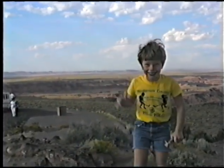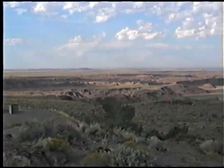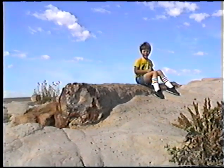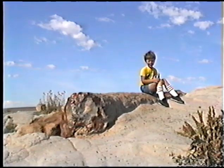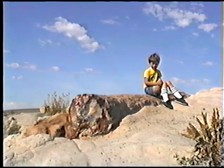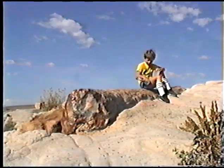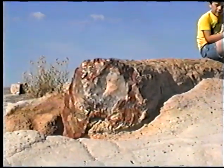Well, hi there. This is the Painted Desert. Yeah, it sure is. And now, one second, my mom's going to take a picture of me. What kind of log are you sitting on, Michael? Just a second. Hold your hand still. Okay, I'm sitting on a petrified log. And what's it made out of now? Now it's made out of stone. It's so old, now it's made out of stone.